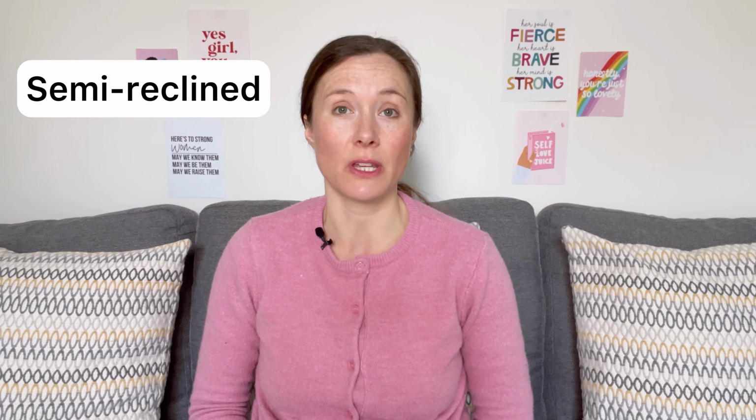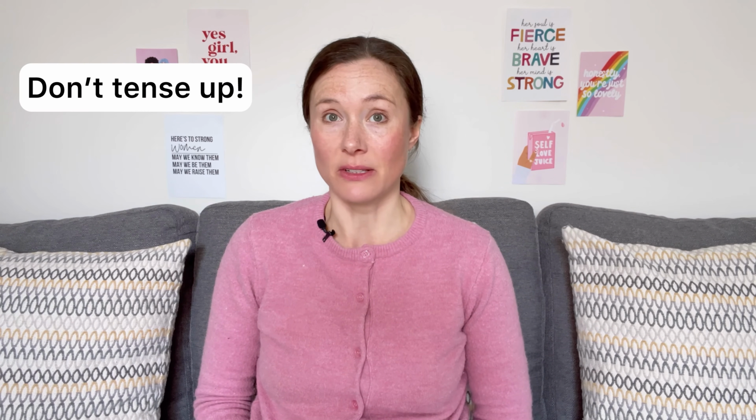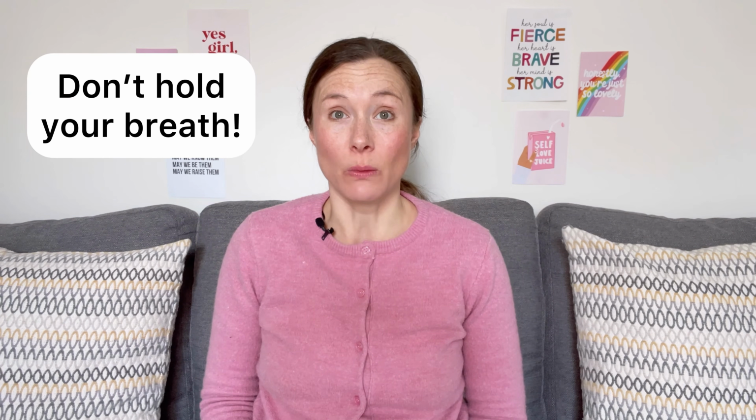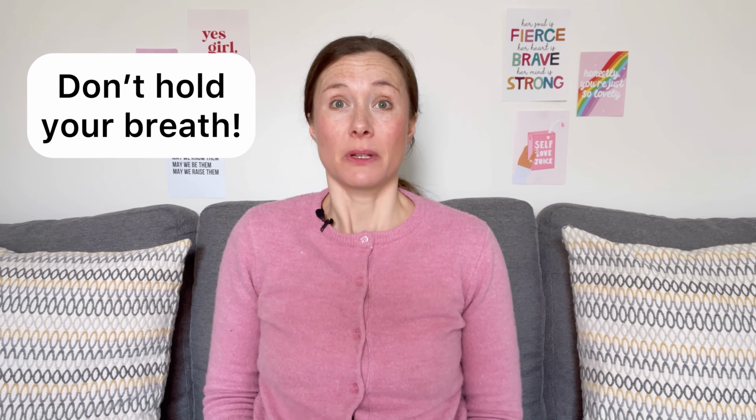During my vaginal exam, I was lying completely flat on my back, which made me feel dizzy because of the weight of my baby bump. So it's really best if you're in a semi-reclined position so that you don't feel faint. It's really important that you don't tense up like this during the cervical check and that you don't hold your breath, because that can cause tension and tightness in your pelvic area and make the vaginal examination painful.